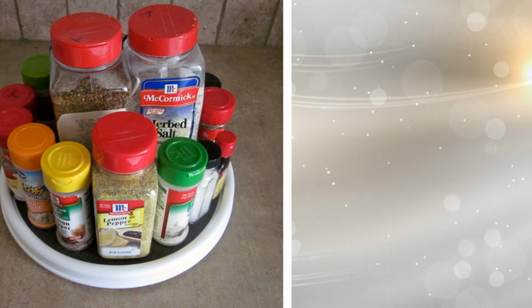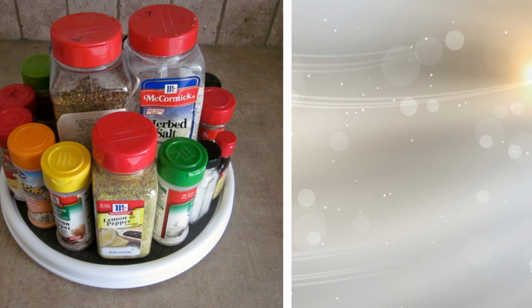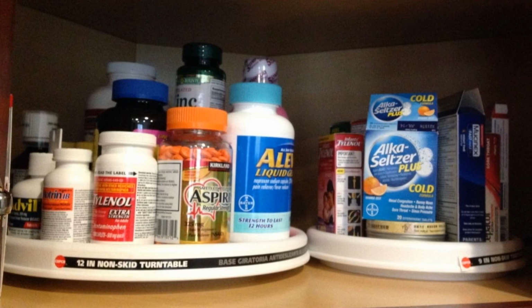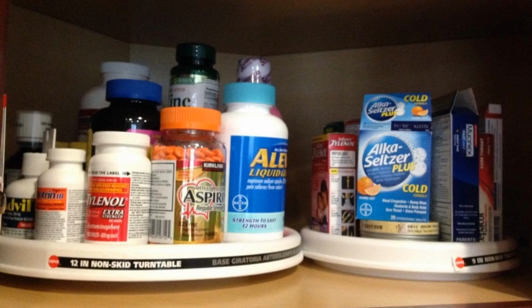14. Small round spinning organizers are just what you need to create a spice rack in a cabinet. These organizers hold any number of small containers of spices and seasonings, and since they spin, you'll be able to access everything on them very easily. Since you're probably keeping your spices in a place where you need to dig for them, you'll need to utilize this organizing method.